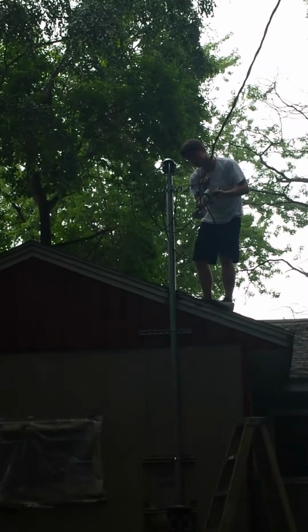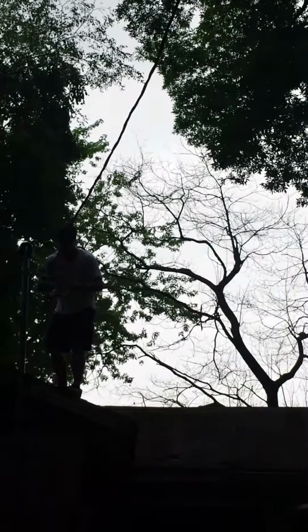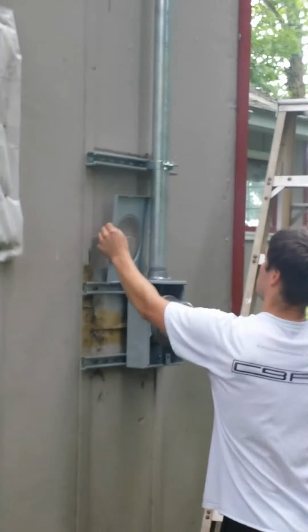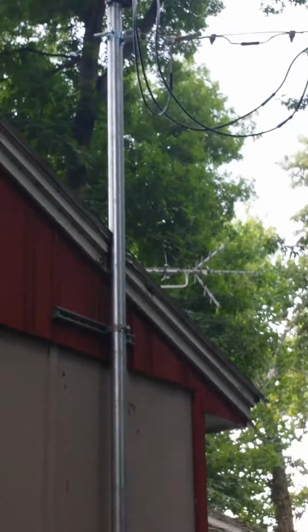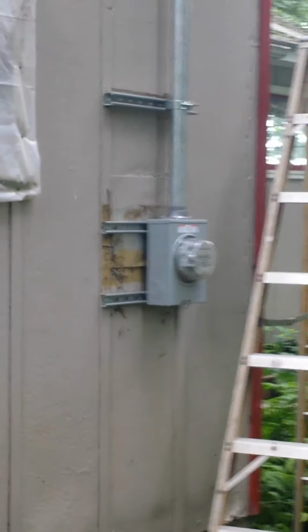Where's the old meter? We're now putting the meter back in, which will supply electric to the main panel. Everything's all together. And John did a fine job. Okay, now see that everything's back on. Shut that, John.